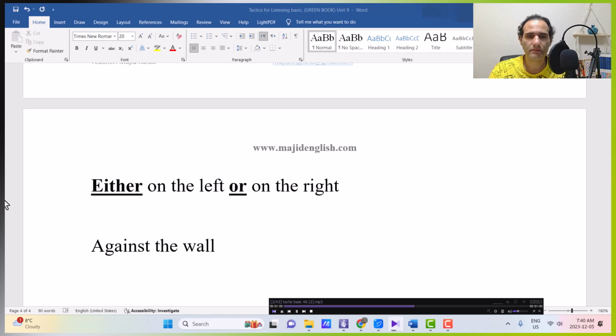5. Now I need to find a place for this old chair that my mom gave me. How about over there? You mean in front of the window? In front of the window.